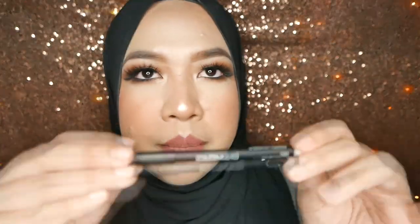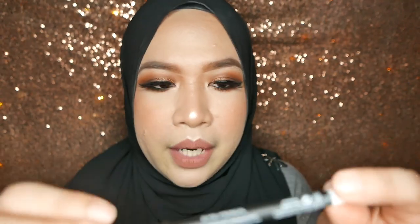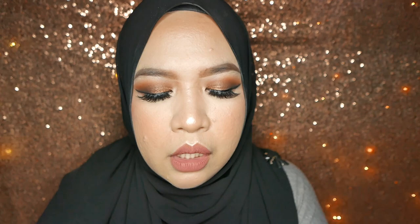Okay. Next, I got this pencil liner from the brand Farmasi. It is a local brand. This is in the shade 120. It is basically a white eyeliner, a wooden pencil liner. I saw Jannani use this eyeliner and it looks so pigmented. When she wears it, her eyes look round and very pop. This one doesn't tuck your waterline, it glides easily, and it's very pigmented.